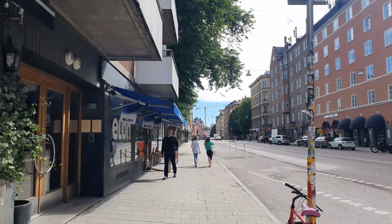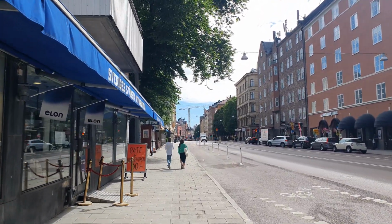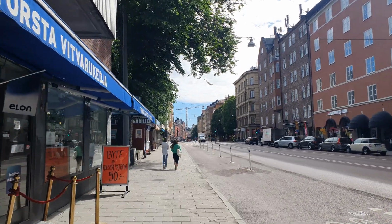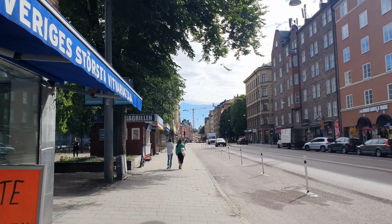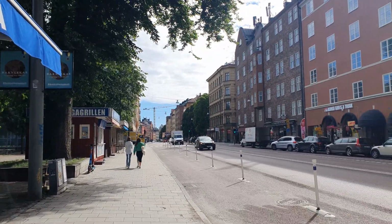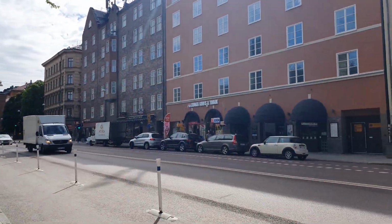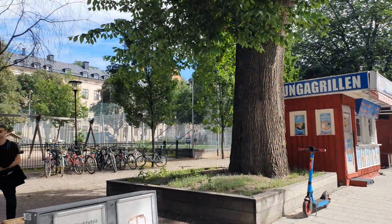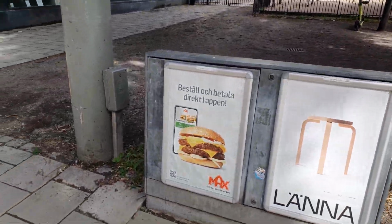It's funny because they usually say house wine, but not beer of the house. You don't really hear that often. So this is Folkungagatan. So you can see it, this is Folkungagrillen, Folkungagodis and Tobak. Here we got the park. And yes, some Max commercial.